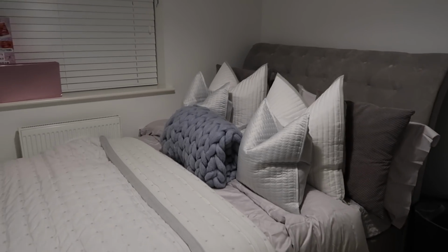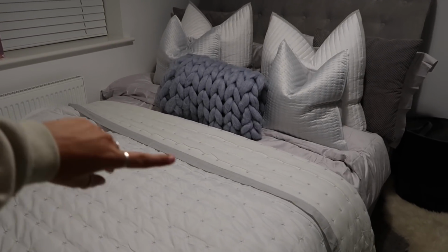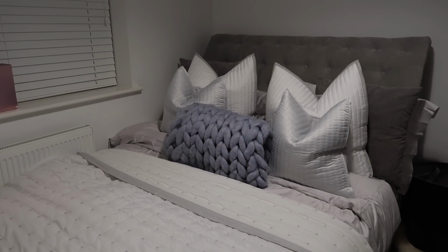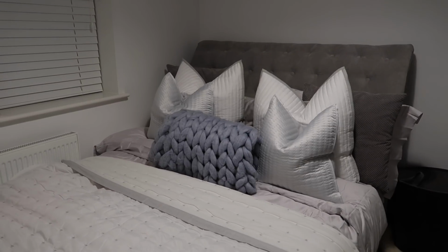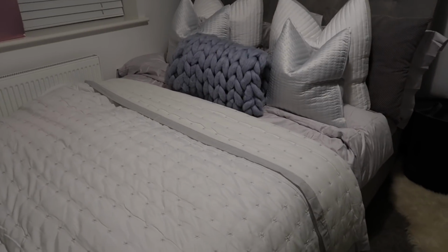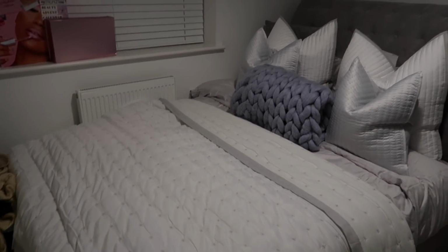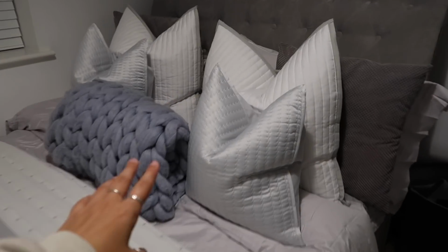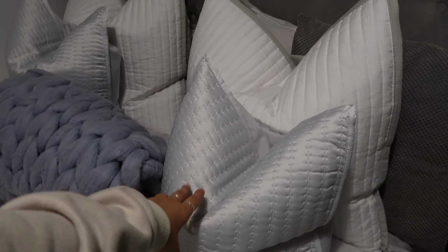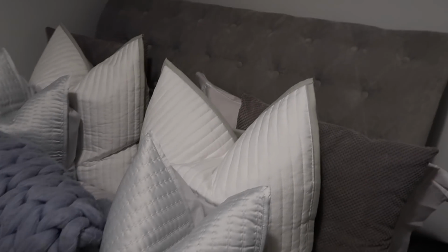So I've stuck with a kind of simplistic white and grey theme, as you can see. The only thing that I'm not too sure on is the throw. I got it because it looked amazing in some of the pictures paired with some of the other bedding that they had, but I didn't actually go for that set, which is why I think it just looks a little bit out of place, but it still works, and obviously it's white and grey so it does tie in with the theme perfectly. But as you can probably tell, these cushions are the same kind of material as the ones in our bedroom. They are just more of a light grey colour and almost have like a bluey tint to them, but I think it goes so nicely with the shade of grey that the bed is.